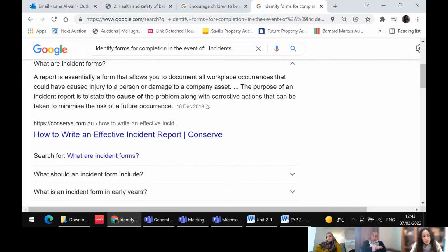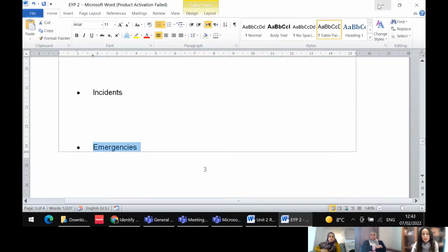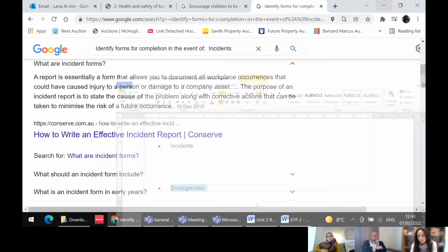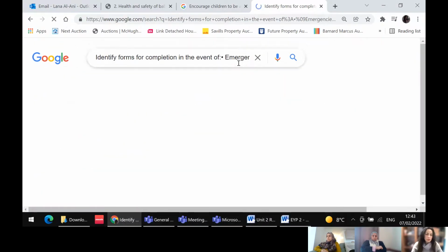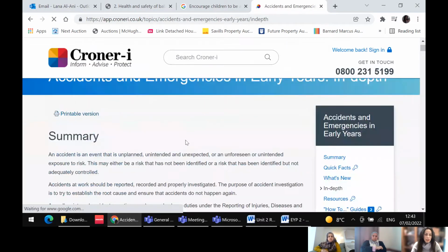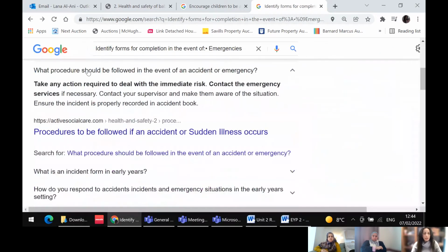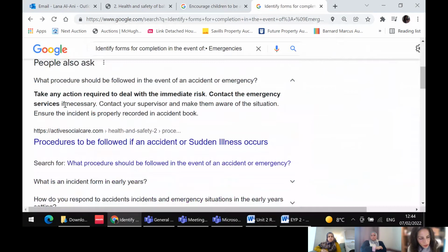So you just need to say, I write a report about this. The form is a report about this incident, and also about any emergencies. Obviously, you take the child to the hospital when there is any emergency. If any emergency happens, there is a report to fill in. You need to talk about the procedure.